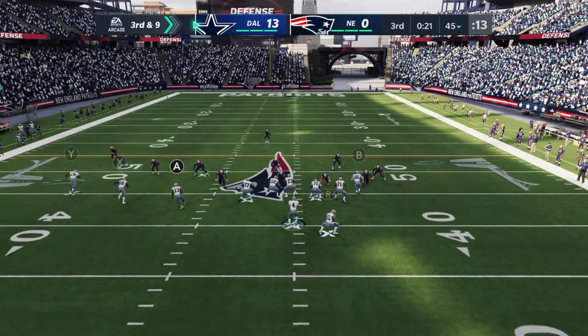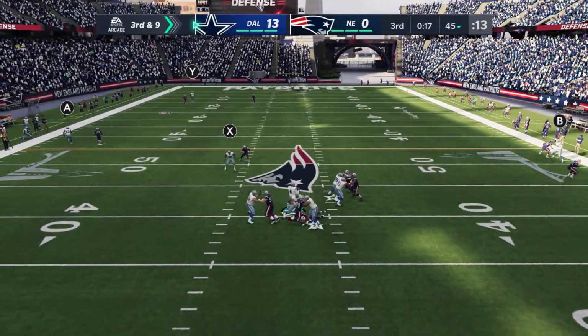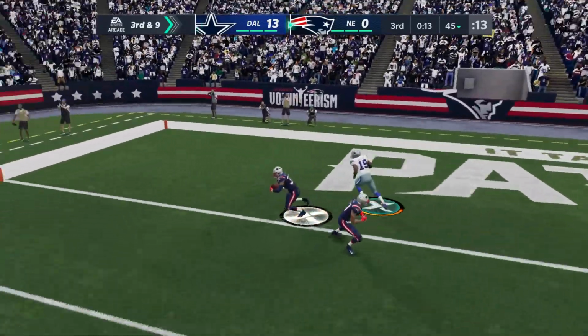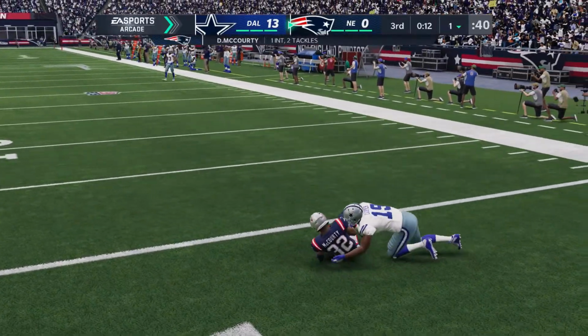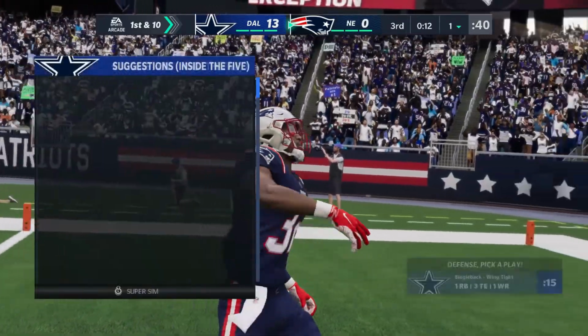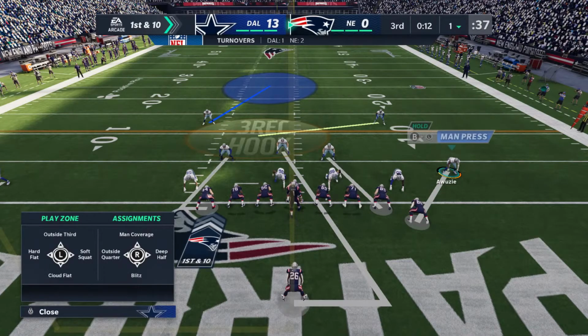And it's 3rd down. On 3rd down, it's Prescott. He shakes him off. He'll take a shot for the end zone. And it's intercepted. Devin McCourty picks it off. And a big turnover there as his guys will get the football back. New England with a 1st down as they begin the drive.